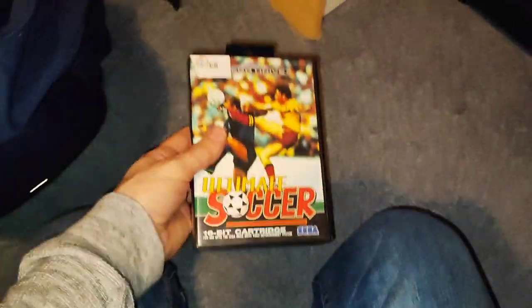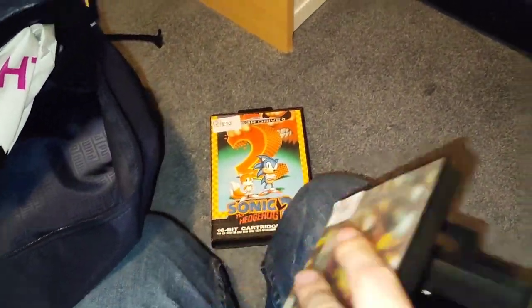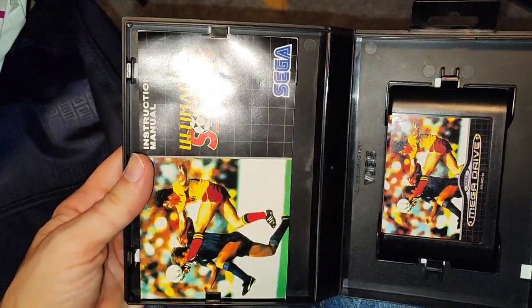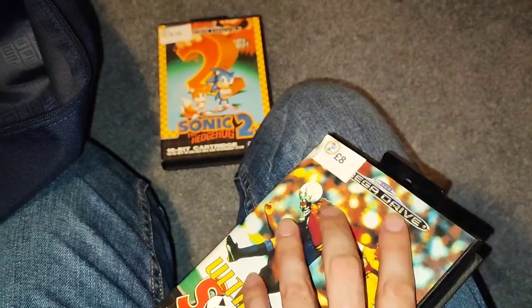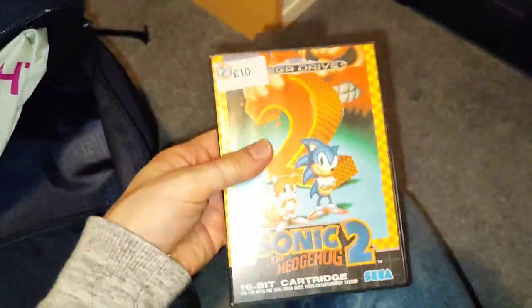Right. I got some cheap games for their cases. Look how new that is. Look inside as well. This is a crappy football game. Wish I could find good games in this condition. Look at that. Lovely. Look how mint Sonic 2 is.